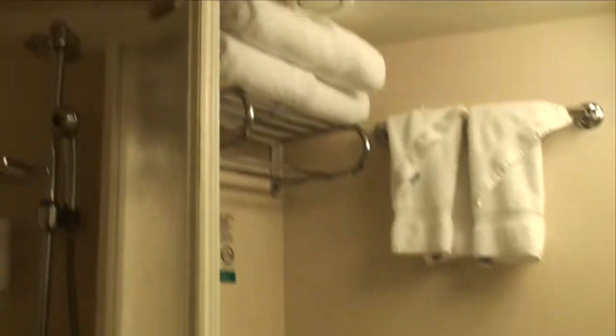Oh, whatever you want to say. This is the bathroom. Not much, very big bathroom, but it's good enough. No shower curtains, which is good. Had shower curtains for the past 5 nights.